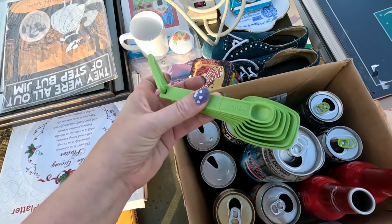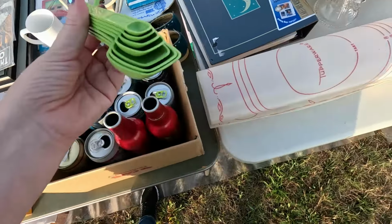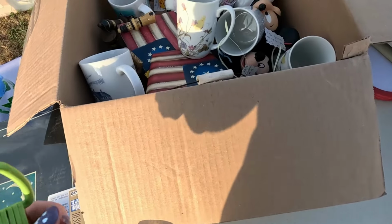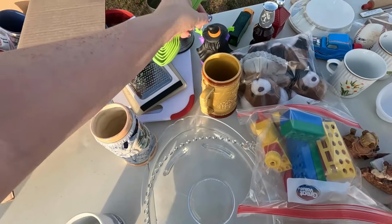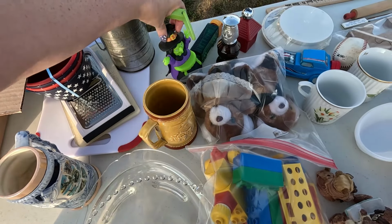See how much these Tupperware measuring spoons are. Not sure, looks like they're still setting up over here. As always, I'm on the wrong side.